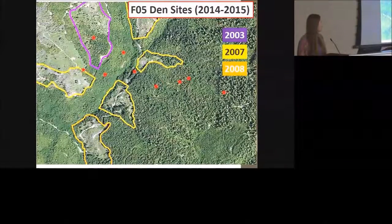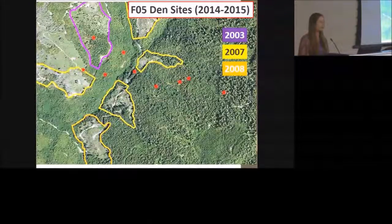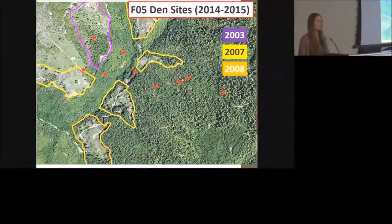So you can see some of her den sites are located right on the edges of some of those man-made openings, and others aren't. Some are located right on the edges of mainline roads. Others are maybe drivable roads, but not necessarily main traffic routes. Her den to the far east, to the far right of the slide, that was actually on Forest Service old growth. And then the rest were in this matrix of 20 to 90-year-old stands, so just, again, a mix.